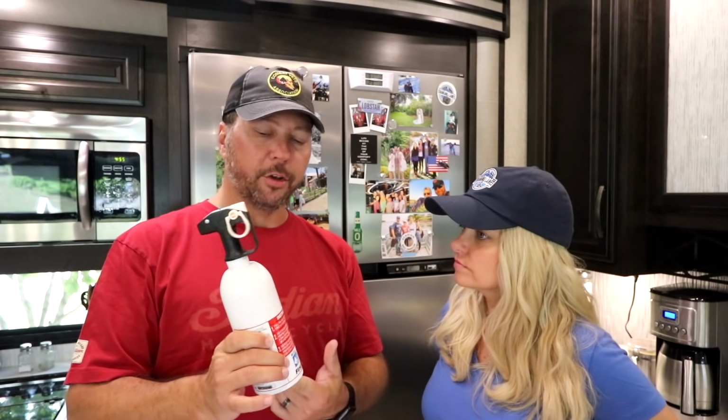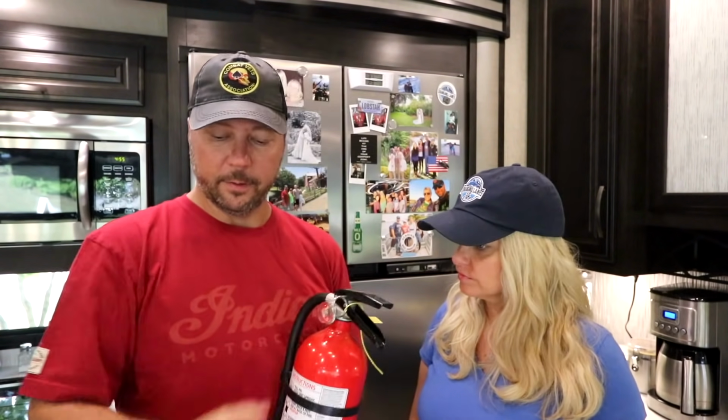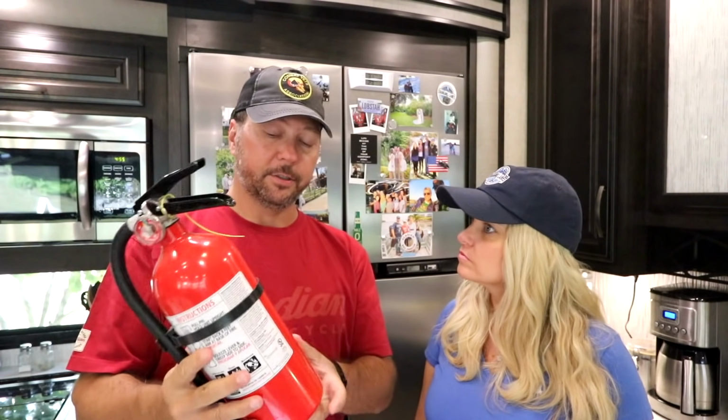Another thing to be aware of is how old is your fire extinguisher. These small ones that are disposable and not rechargeable are good for about 11 or 12 years, and most of them will have a date stamp somewhere on them, or at least a year stamp. I think this one was 17, that one's 18. If you're not sure what the date code means, go to the website for that particular manufacturer and look it up. Now, the rechargeable ones, these are generally 6 years.